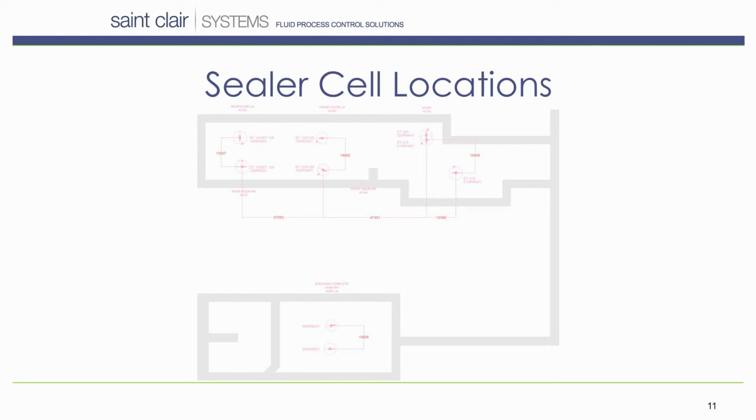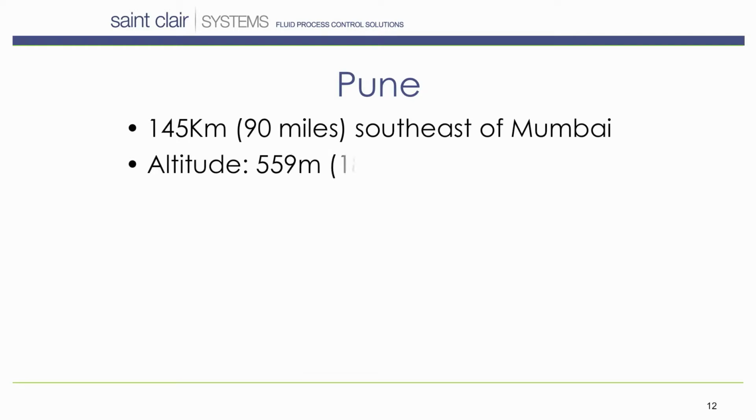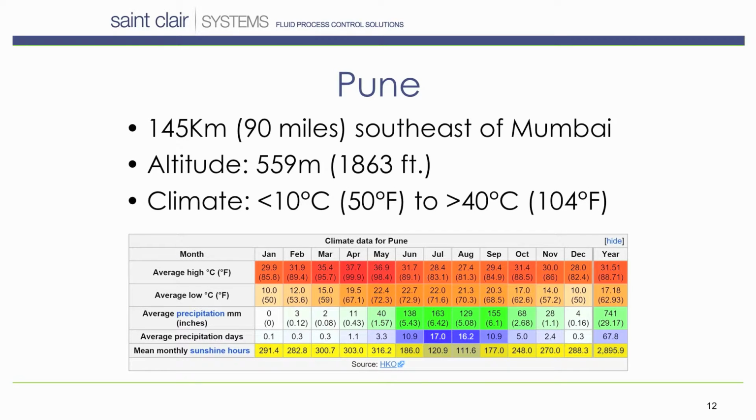And so now we knew the fundamental of the problem, especially when we considered Pune, 145 kilometers southeast of Mumbai at an altitude of 559 meters. The Pune climate ranges from less than 10 degrees C in the winter to greater than 40 degrees C in the summer. And if we look at this chart, you can see around February and March that while we see over 30 degrees shift from season to season, we see upwards of 20 degrees of shift in some of those seasons just from day to night. So you can have that 20 degree C shift all in one day.